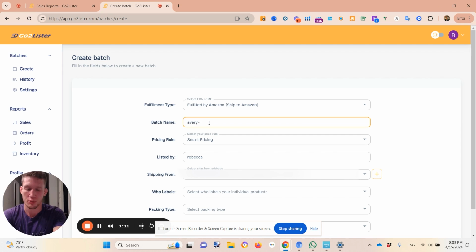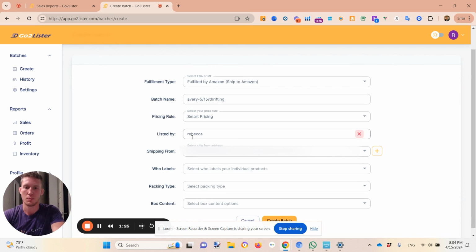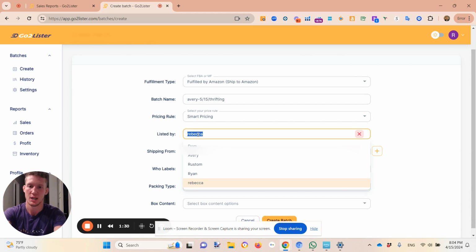For the batch name, we're going to put Avery, today's date, thrifting. That way I know where I got these items. Then for pricing rule, we're going to put smart pricing. This is basically going to price our faster moving products at higher prices. Listed by, we're going to put my name.